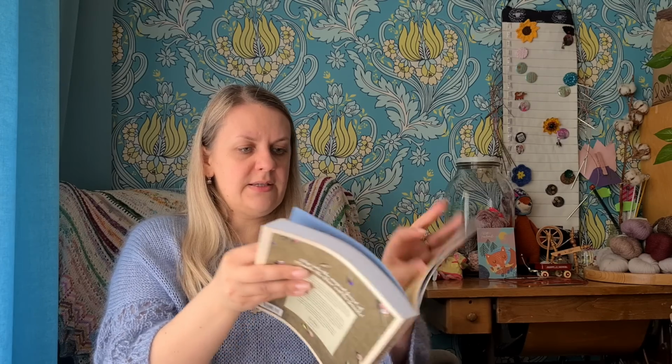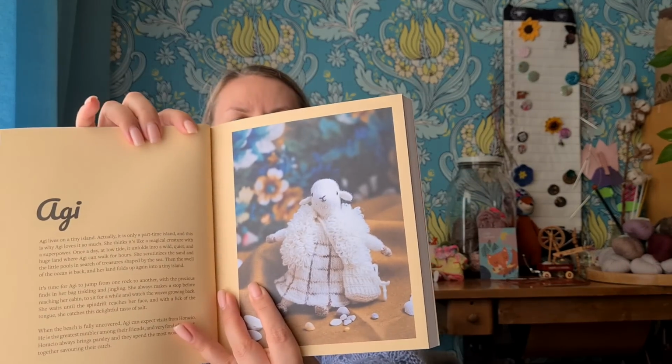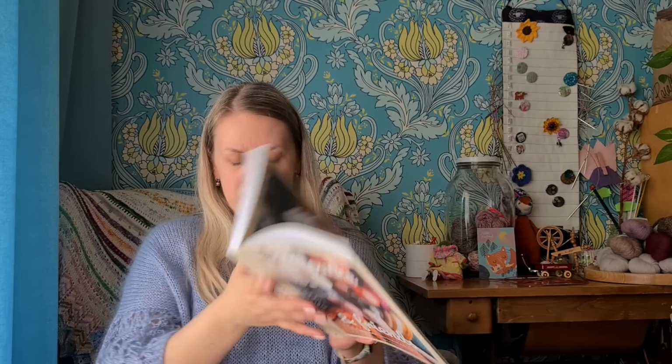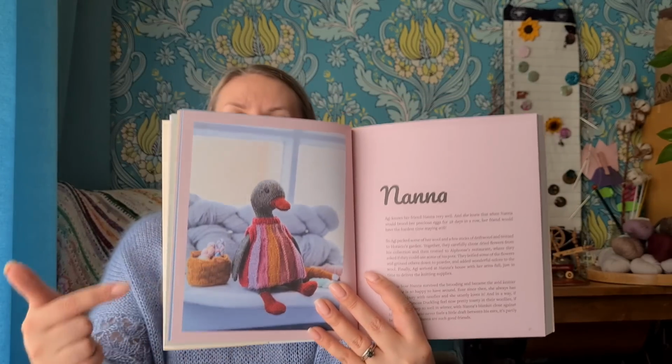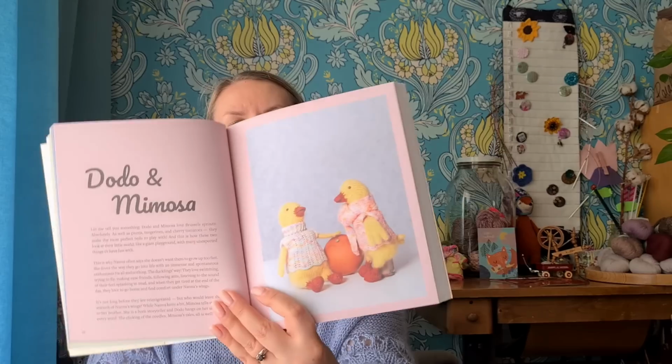Here is Aggie the sheep in the book. I don't know, our dress came out shorter, or maybe the sheep came out longer. I thought my tension was alright. In the book, the dress looks longer, but that's okay. I love Nana. I love her. I want to make her or these little guys. I haven't decided yet.